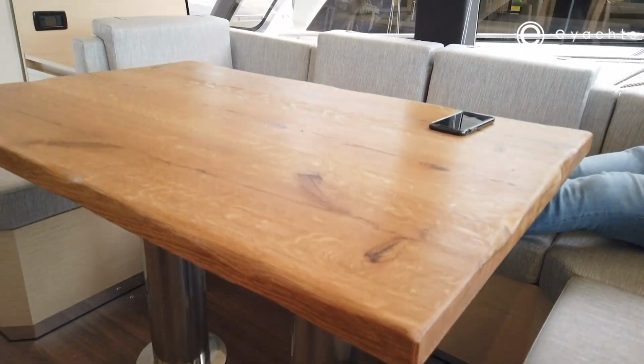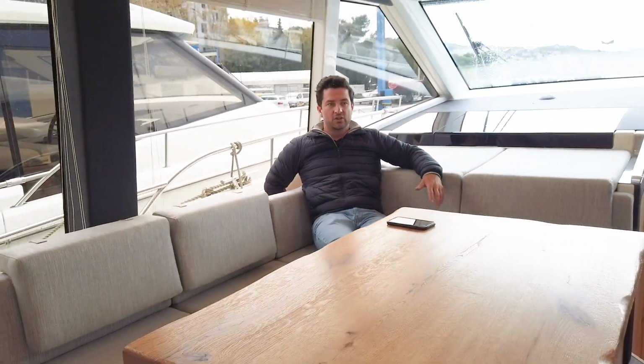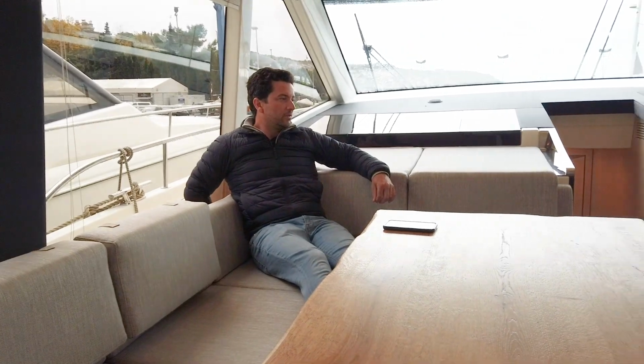Yeah, I've got one here too. Yeah. So they're smart. They've dotted USB charging points all around the boat. So wherever you are, whether you're in bed, in the little office, or chilling out here, you've got the plug-in for your phone. It's just those little, well thought out extras that a lot of boats don't seem to think of, which is nice.